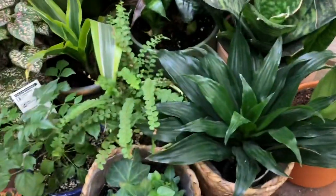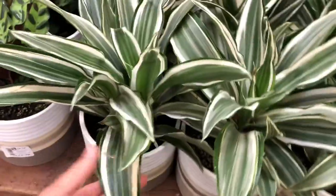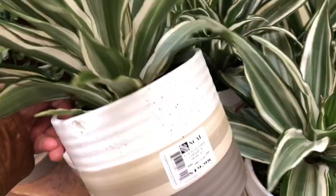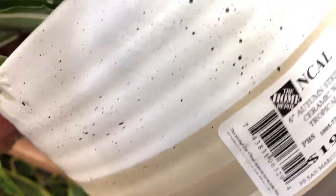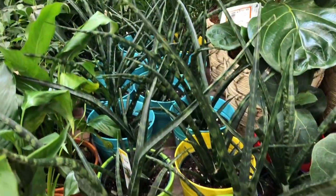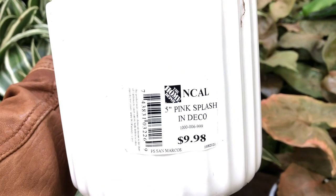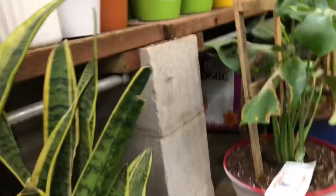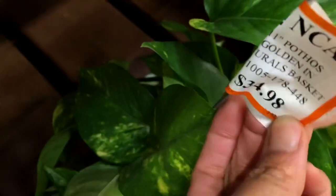Gonna go over here. Oh my god. Such an addict. Such an addict. Autumn Stripe, $19.98. Pink Splash, $19.98. It's all $19.98. Oh, they have here, $34.